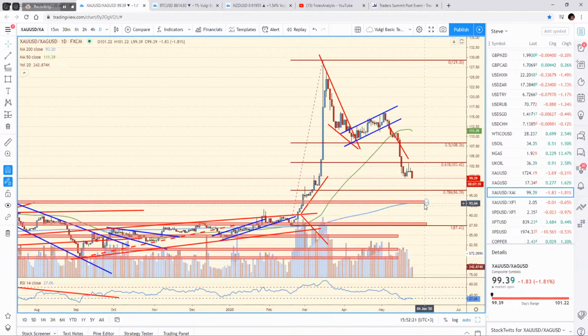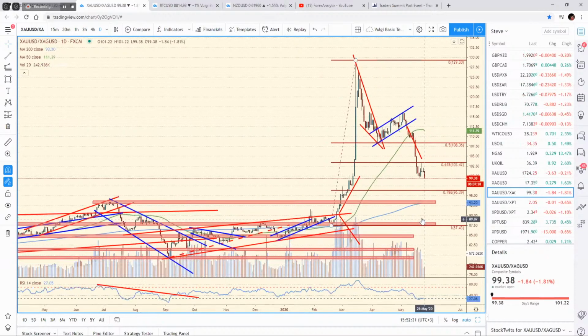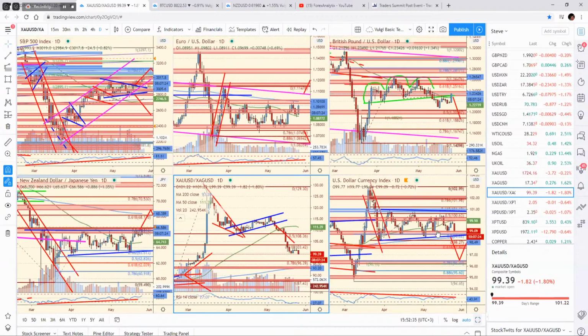Absolutely. But in essence, just look at this. I don't see any real support until we reach 93.30, that high there. So I don't know. It looks to me like this can keep on moving lower for much longer than people might assume.